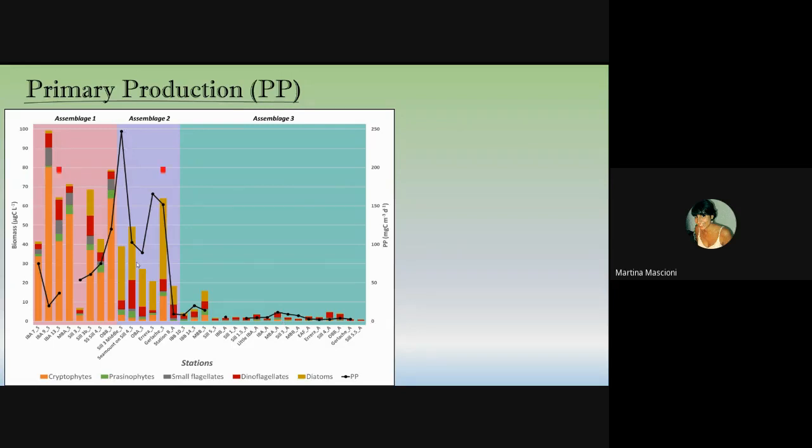And we can observe here samples that had similar biomass values, but different composition. This one in the first assemblage was dominated by cryptophytes, and this one in the second assemblage was dominated by diatoms. The primary production values were very different. So at similar values of biomass, different composition means different primary production.